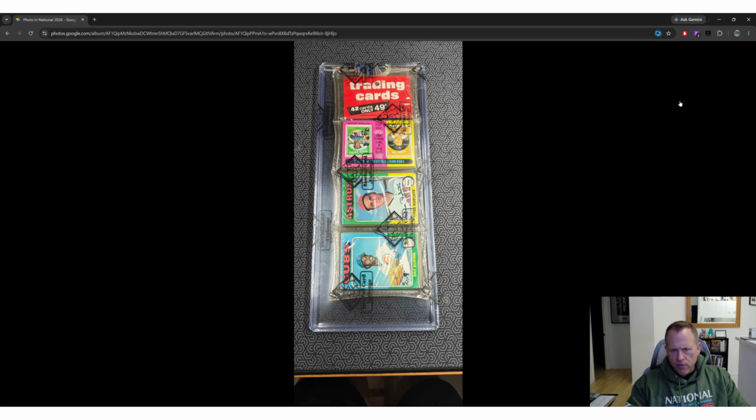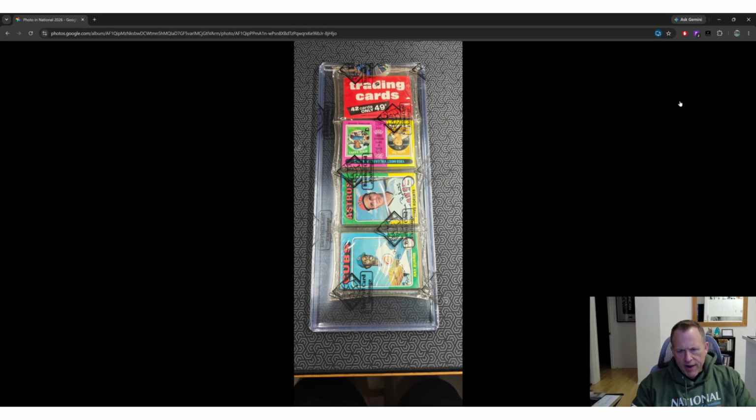So let's get started. This is a sealed 1975 Topps baseball rack pack. It is sealed by BBCE, Baseball Card Exchange, who I met at the show. Steve Hart, great guy. I recommend his website. I had pretty good luck selling these at $2,000 and more. I picked this one up for about $1,300 at the show. There were three of them total, and I cleared them all out for $3,900.